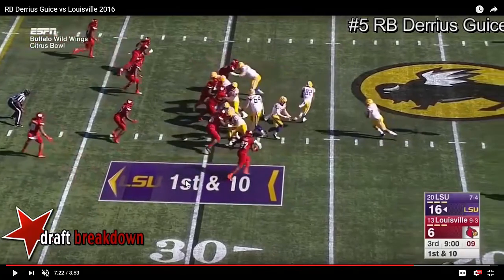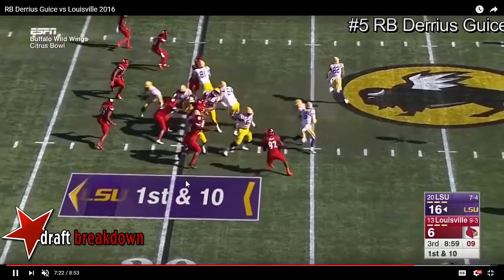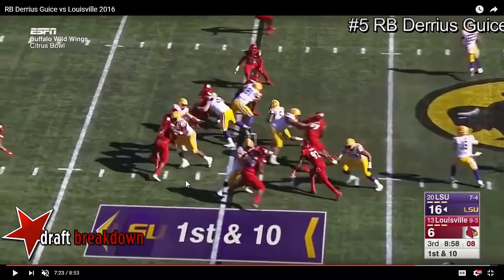So this tells you right away that he may have great speed, but this play isn't going to determine for you how great his speed really is, because of the fact that he gets through the line of scrimmage and he's able to accelerate right here. Now, he begins acceleration downhill.